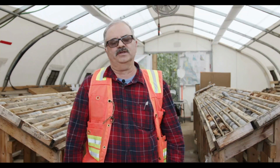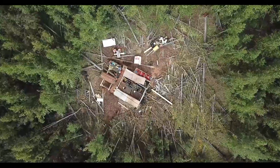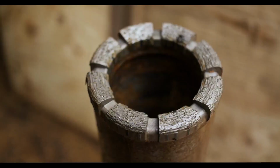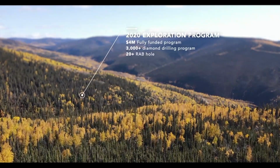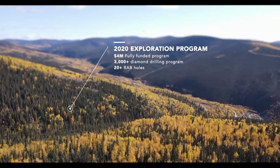The goal of this year's exploration program, we've got 2 diamond drilling programs planned, one on the Ryan Surprise near the Golden Saddle and Arc. We're also doing a diamond drilling program on our Titan project. This year we have a $4 million exploration budget. We've got 3,000 meters of diamond drilling planned on, again, 2 projects.